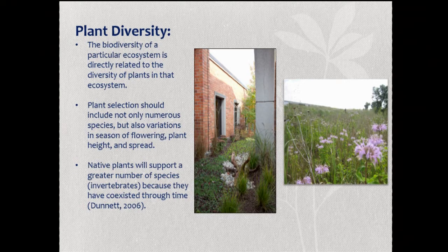A lot of native plants have very deep root systems and need a lot of water, but it can be done on a green roof, and those are valuable for the native animal species using that roof, because the animals have evolved over time with these native species and are basically used to eating them and using them as their habitat space and as their food source.